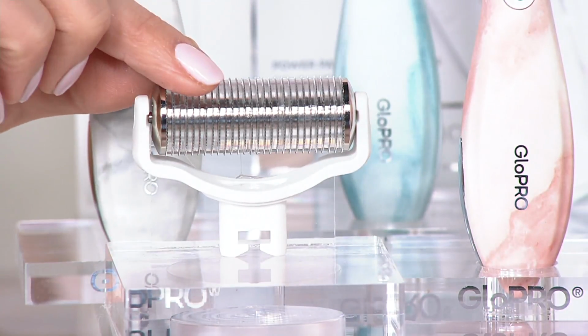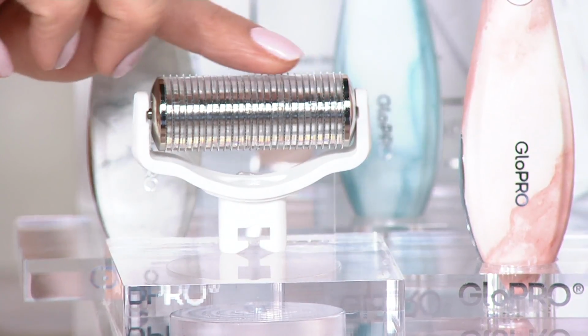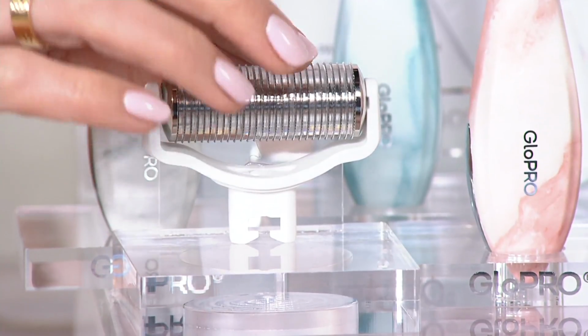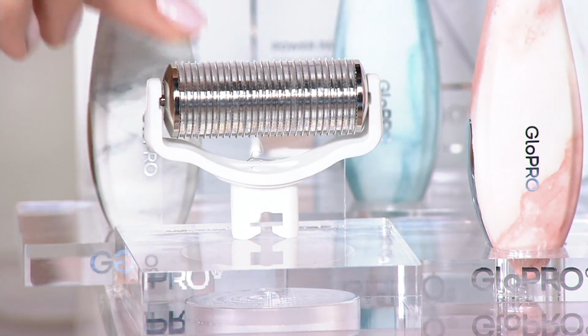So if you have the mommy marks, if you have the crepey skin like you just saw on the back of the arm, this is brilliant. The needles are a little bit longer, still totally painless. You can see just easy breezy, painless. But it's a little bit wider, shaped a little bit differently to address the body.